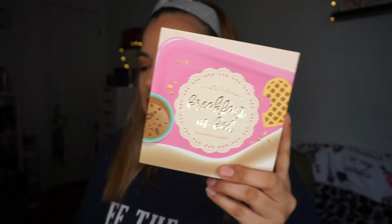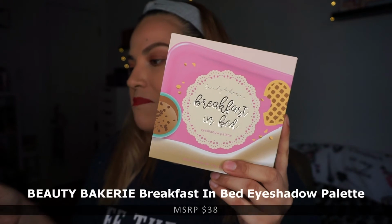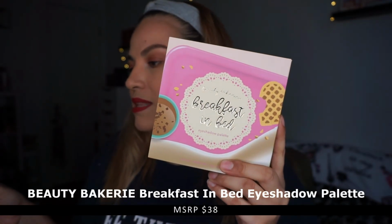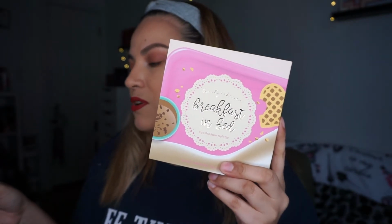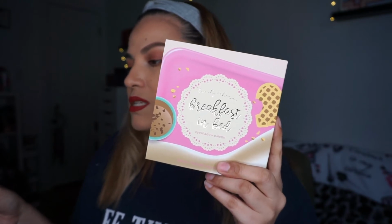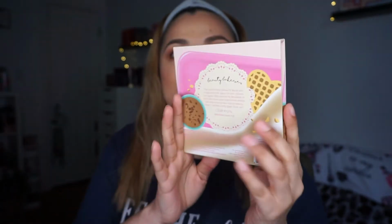And here it is. It's all bubble wrapped. Yes, here it is. This is the Beauty Bakery Breakfast in Bed Eyeshadow Palette. It is a delightful morning medley of saturated mattes and shimmering shadows. This palette is perfect for a classic office to happy hour transition touch-up. This retails for $38. I am so excited.